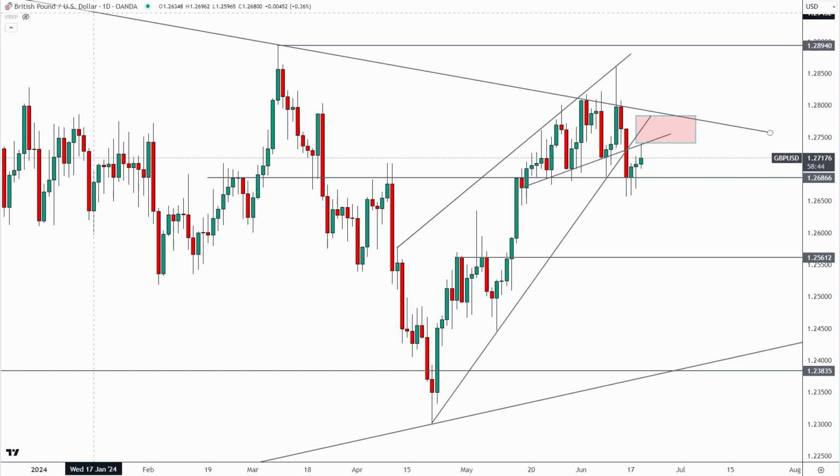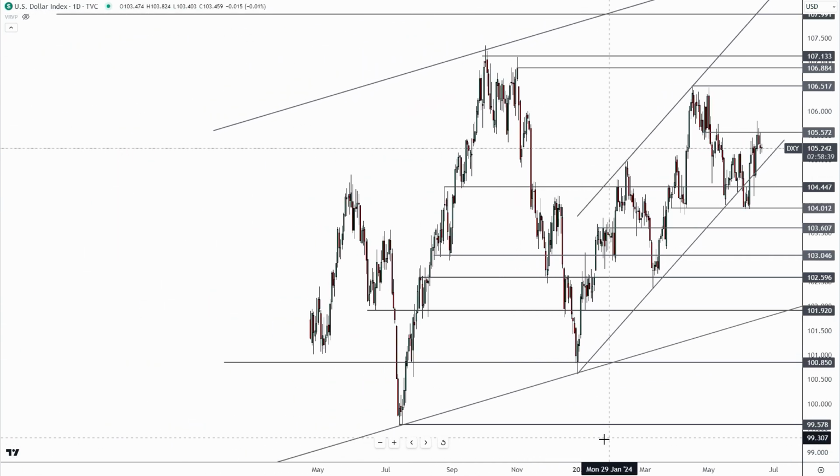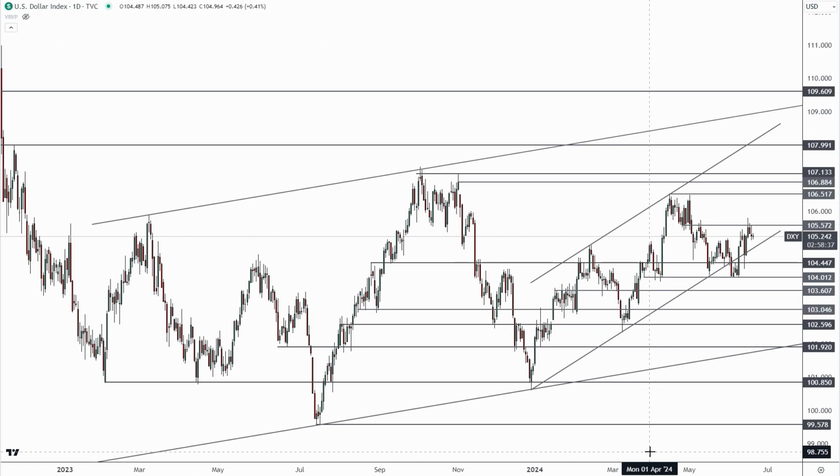Now, flipping over to the DXY, the US dollar index, let's talk about this for a moment because this has been critical over the past year and a half as well.